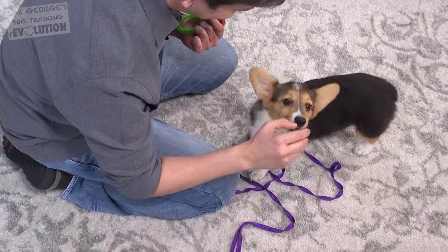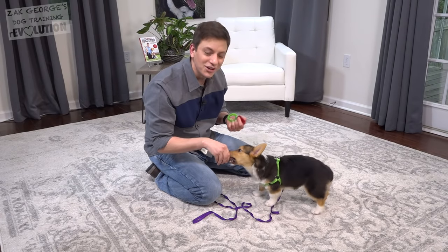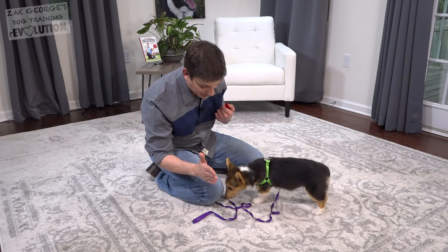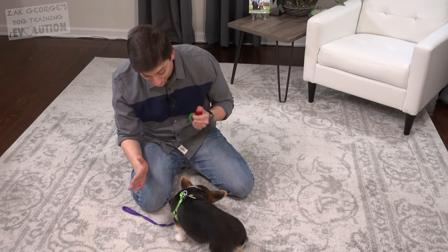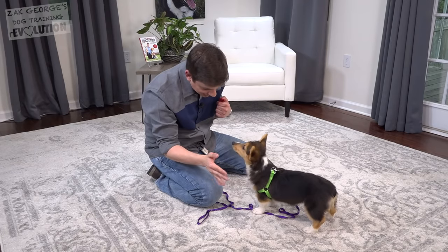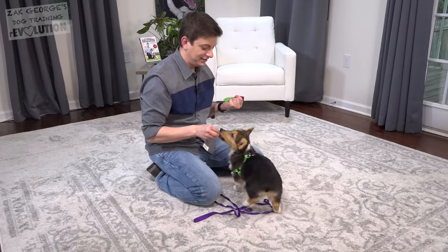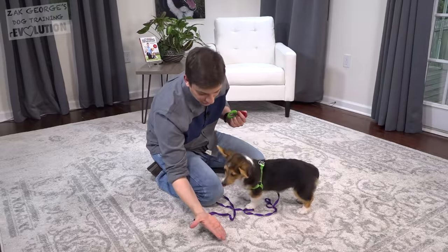See that? Touch it. You're doing great. And I'm saying touch it just to kind of put a word to what she's doing so she knows what it is that I'm asking for in the future. Touch it. Once they get it, they'll really get it. And you need to be there to acknowledge when they do. Hey, what's this? What's this? What's my hand? Yes, perfect. Nice work there. Let's see if we can get touch it up here. Yes. Touch it over here.